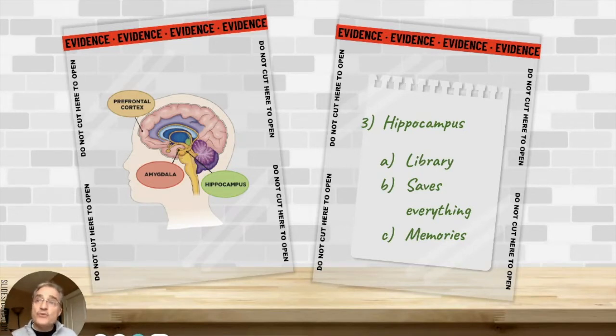The prefrontal cortex relies on the hippocampus to help it gauge how to solve a problem. Okay, it goes back to those memories, those habits, and it really uses that to help us solve problems.